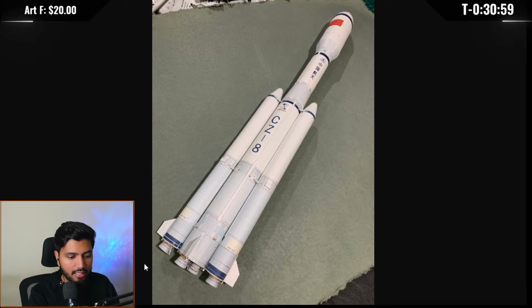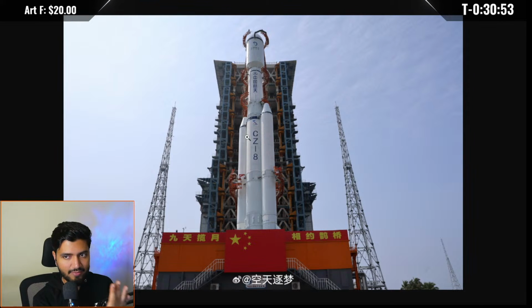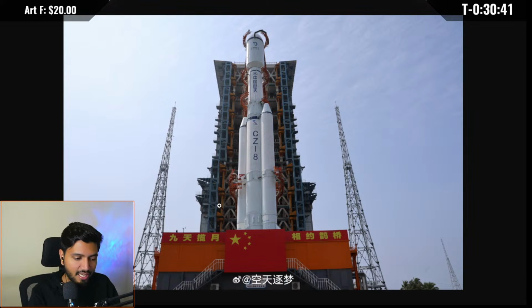In this image also, you can see it's not actually horizontal, right? It has some inclination, some angle is there. So the 45-degree yaw is there because of the CZ-7, which it supports. CZ-7 has this yaw, and it uses the same launching pad.